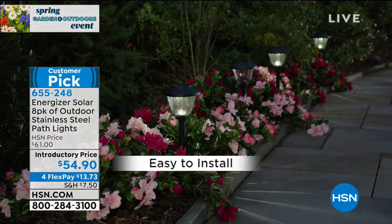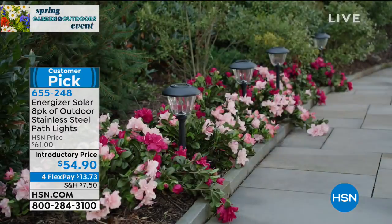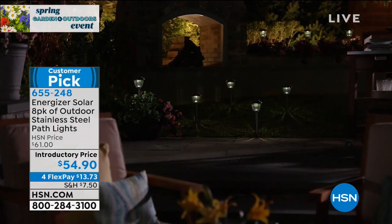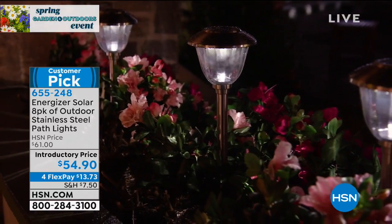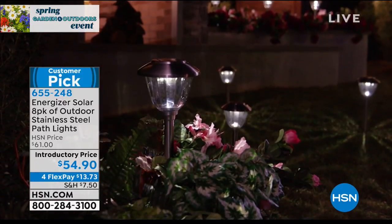95% brightness for over 8 hours. There's no installation, there's no cords, there's no electrician. You basically take the stainless steel housing and the glass case and you put them in the ground anywhere you want it, from the most unbelievable sunburst, rays and rays of gorgeous white light.